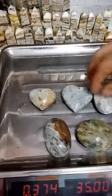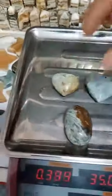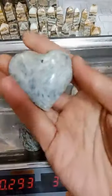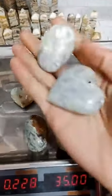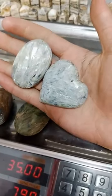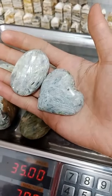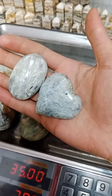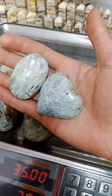Two and three grams. Okay, so no recovery. Two and three. Okay, this is number two. And this is number three. Please confirm again these two pieces. Yes. Fine, the price. $5 for both, okay? Thank you so much.